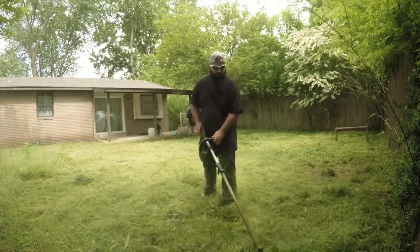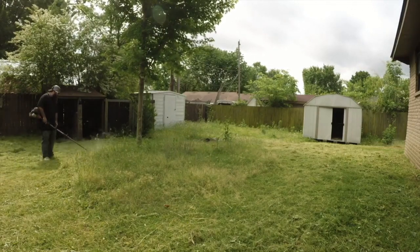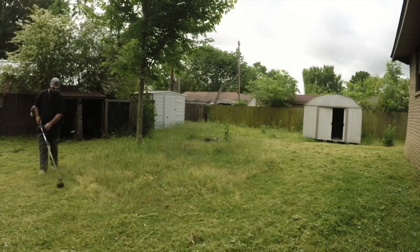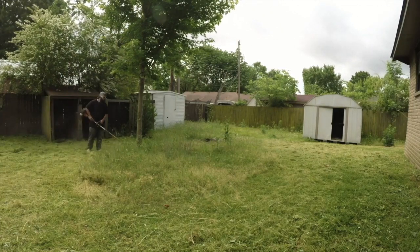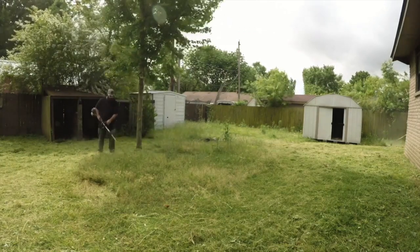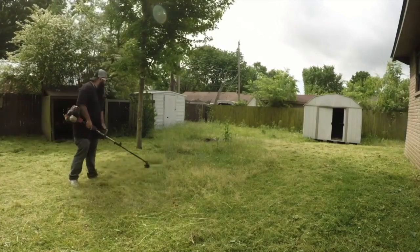So basically the reason why we had to weed eat the backyard was because of the flat tire then, right? Yeah, I will weed eat a yard if it's too tall, though. In this case, that's something that I could have taken the mower over. But generally, if it gets real high, I'll take the weed eater through it. So it just really all depends.